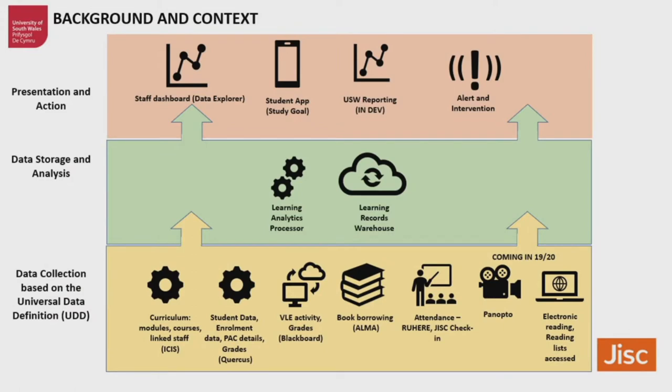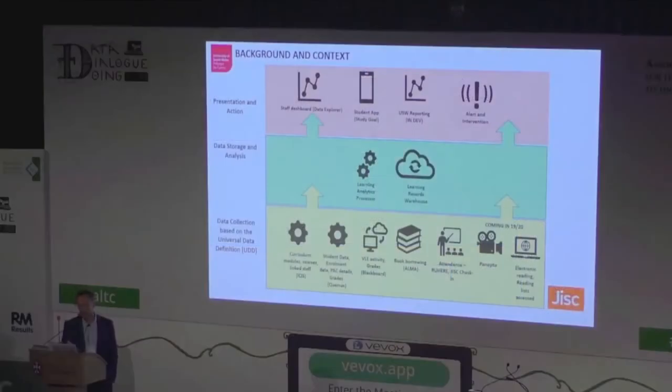This all gets sent up. The critical thing here is that data has to conform to a data specification, the UDD. That's the master plan. If it's not in the UDD, it's not getting in. This is all sent up into the learning data hub, and this is where the magic happens. This is where the learning analytics processor does its stuff. The outputs, the top layer, the most obvious for our staff is the staff dashboard. This is the descriptive data screen that the staff are accessing and viewing all that good stuff for the students.